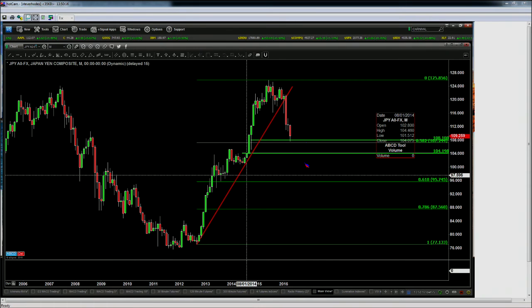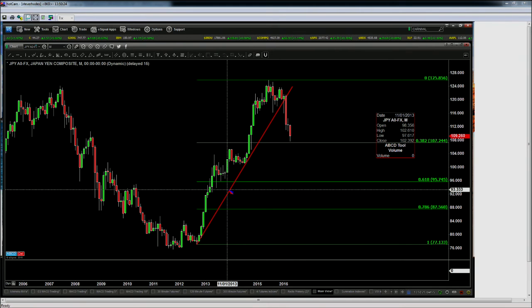So here's what we know about the Japanese yen. It's good to take a little loftier view of it by looking at the longer-term time frame. That's the monthly. So when we get back from this break, let's finish taking a look at the Japanese yen, which thus far has only made a 0.382 retracement of its huge move off of the bottom back in 2012 to the high that it formed back in 2015. Steve Rhodes with TFNN. We'll be right back.